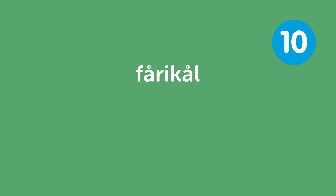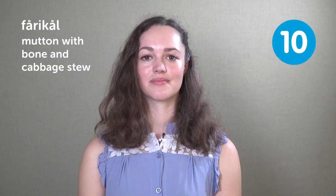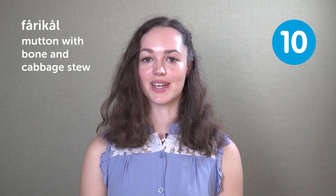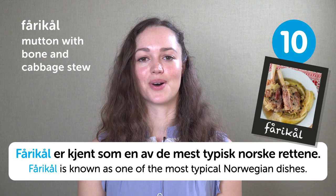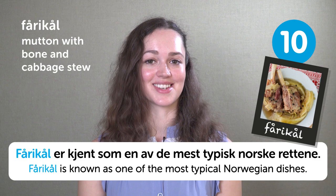Fårikål. Mutton with bone and cabbage stew. Fårikål kjent som en av de mest typiske norske rettene. Fårikål known as one of the most typical Norwegian dishes. Fårikål a very common Norwegian dish. If you're lucky, maybe your Norwegian friends can make you some fårikål.